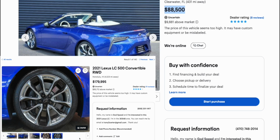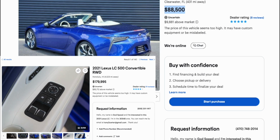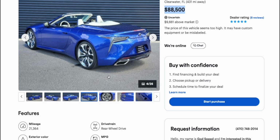But I don't think that we're that far apart from this opportunity and the other opportunity to say that it justifies an extra $100,000. You guys let me know in chat what you think about this one. Is this worth it for $100,000 less than the comparable, right? And if you were in the market for a convertible and you had $90,000 in your budget, would you consider this option over a 2023 version?